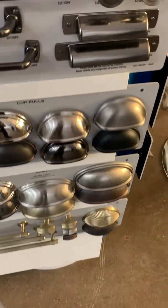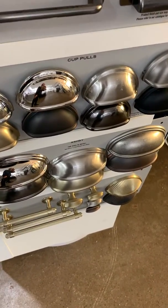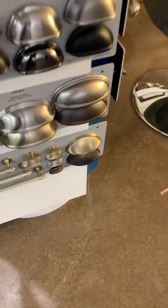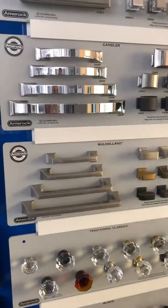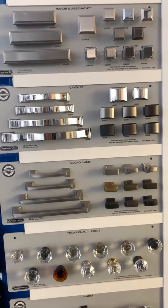Also cup pulls. Cups are really popular right now. We're seeing a lot of the brushed nickel, but also the copper and the bronze. And we're seeing people getting a little bit more edgy with what they want to put on their cabinet hardware. Now, changing a kitchen can be as easy as changing the hardware up.